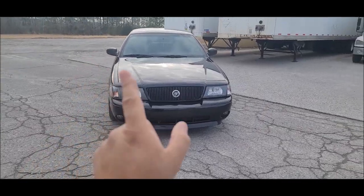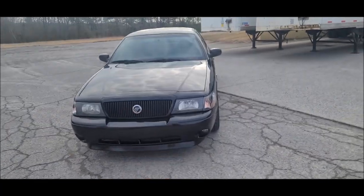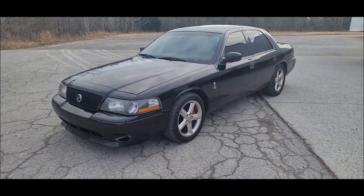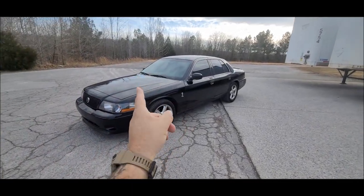I want you guys to keep an eye out though for my full, honest review of the Mercury Marauder, followed by an LX Sport versus Mercury Marauder full comparison video coming very soon.